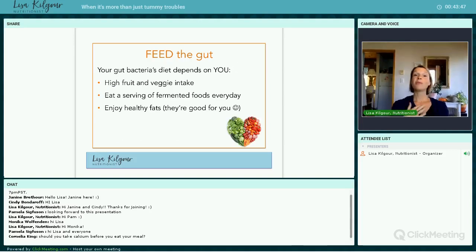The next thing we want to do is feed our gut, and our gut bacteria's diet is entirely in our hands. Our gut bacteria eats what we eat, and we can make a measurable change in our gut bacteria in 7 days. So that's all it takes.